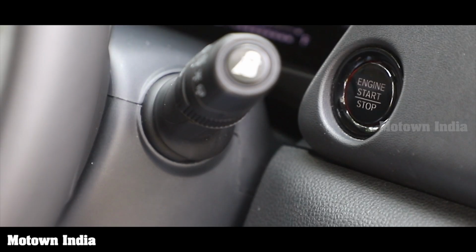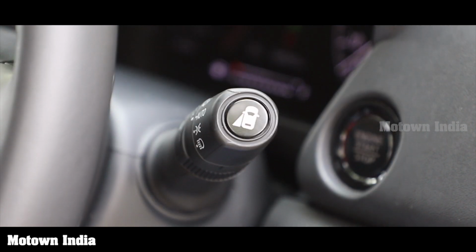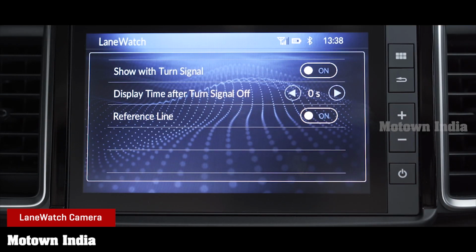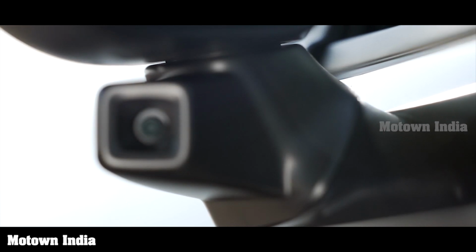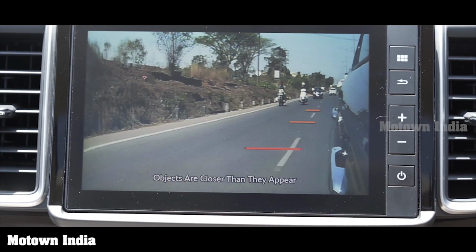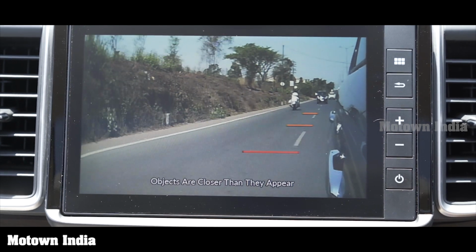On the right side of the steering, along with the lever for indicator, there is a lane watch camera button. When it is pressed, you can see the view on the left of your vehicle, which is basically a blind spot, and since there is a camera mounted on the left ORVM, it captures this blind spot while turning your car towards the left. The image comes clear on your 8-inch touchscreen on the dash. This is a very helpful and meaningful feature.